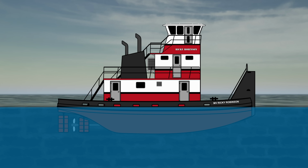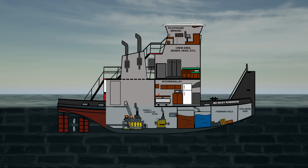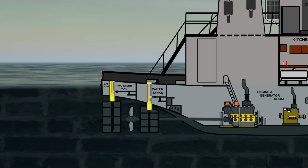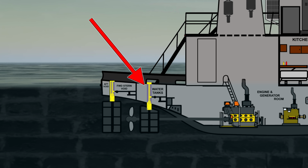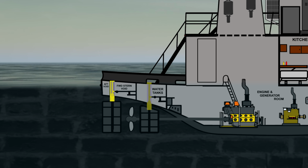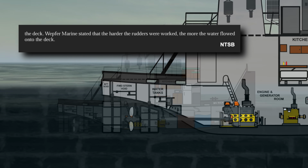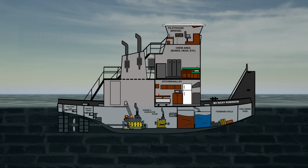That dry dock report didn't mention any hull leaks, but it did state that both steering rudder bearings had been replaced. This bearing system had its rudder tubes lubricated with river water, which left the system through the rudder post top seals onto the deck. Wepfer Marine reportedly told the NTSB that the harder the rudders were worked, the more the water flowed onto the deck. Another detail to keep in mind.